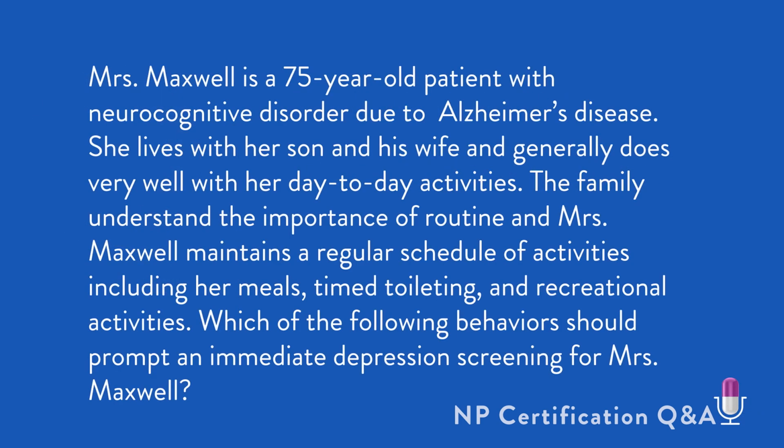Mrs. Maxwell is a 75-year-old patient with neurocognitive disorder due to Alzheimer's disease. She lives with her son and his wife and generally does very well with her day-to-day activities. The family understands the importance of routine, and Mrs. Maxwell maintains a regular schedule of activities, including her meals, timed toileting, and recreational activities.